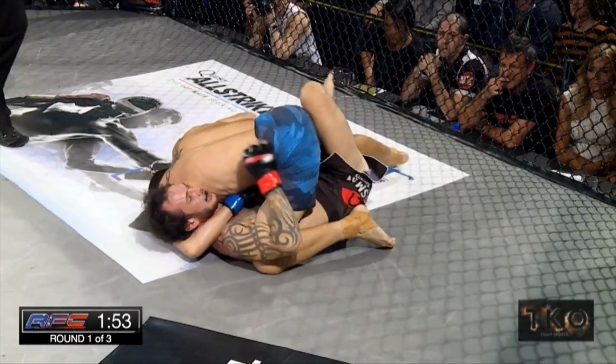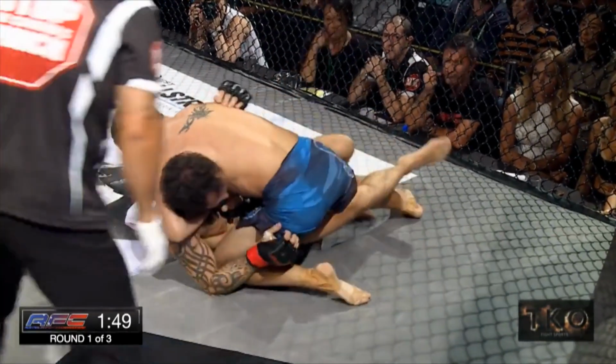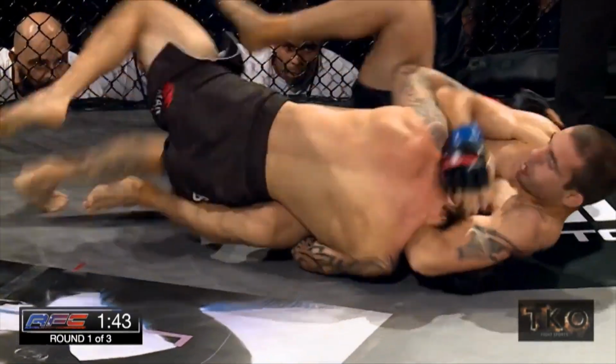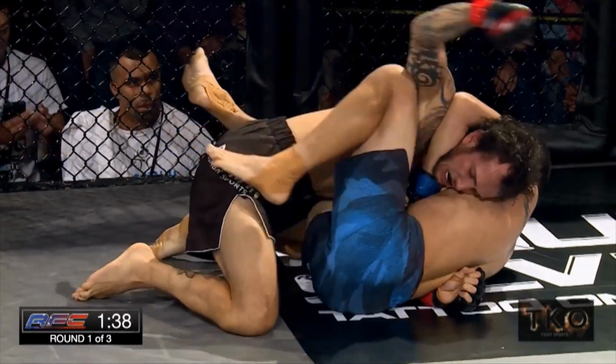Chris Wase has got to improve position from the bottom. He's doing a very good job pushing Ivo's right knee to maintain back to half guard. Ivo again going for the guillotine, but again lets go, and this is going to put pressure on his abs. Oh, well done, swept by Chris Wase. But he's swept straight into a guillotine in a full guard.